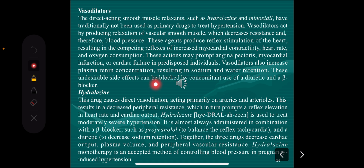يعني البيشنت اللي يكون مستعد للإصابة بالذبحة الصدرية لما نعطيه هذا الأدوية اللي راح تسوي ريفلكس تاكيكارديا، يعني الهارت ريت انكريز، يعني معناته الورك لود راح انكريز تو ذا هارت، ومعناته الاكسجين كونسامبشن يزيد، وهي هاي المشكلة بالانجين.